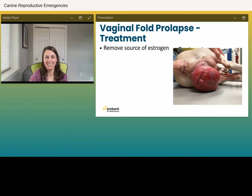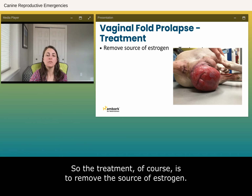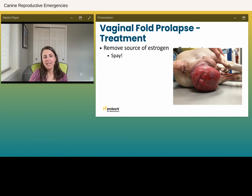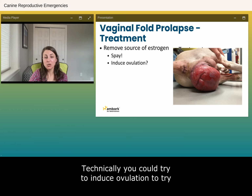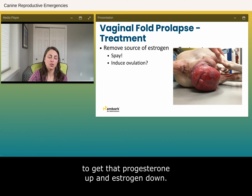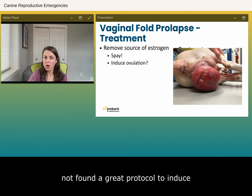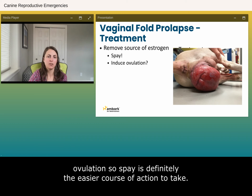There's the picture. So the treatment, of course, is to remove the source of estrogen, so we mostly accomplish this by spay. Technically, you could try to induce ovulation to try to get that progesterone up and that estrogen down. This doesn't work super well in dogs. We've not found a great protocol to induce ovulation, so spay is definitely the easier course of action to take.